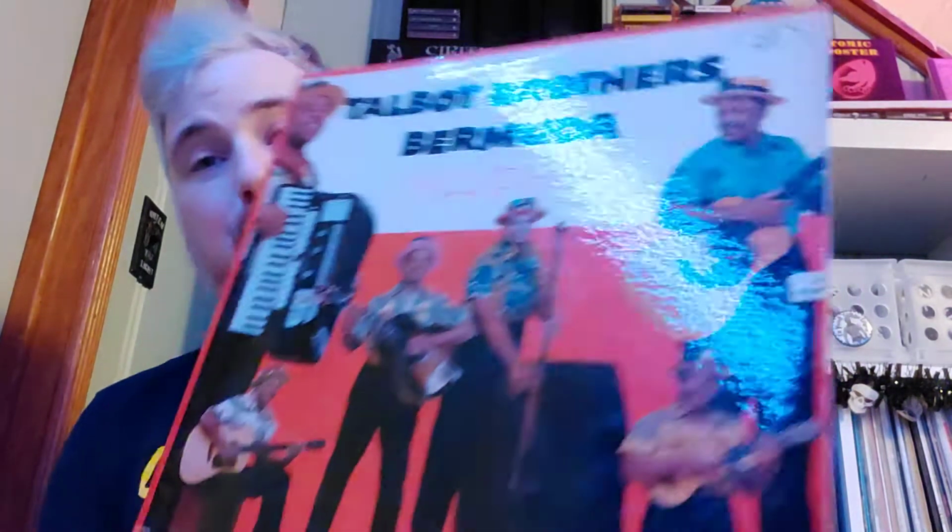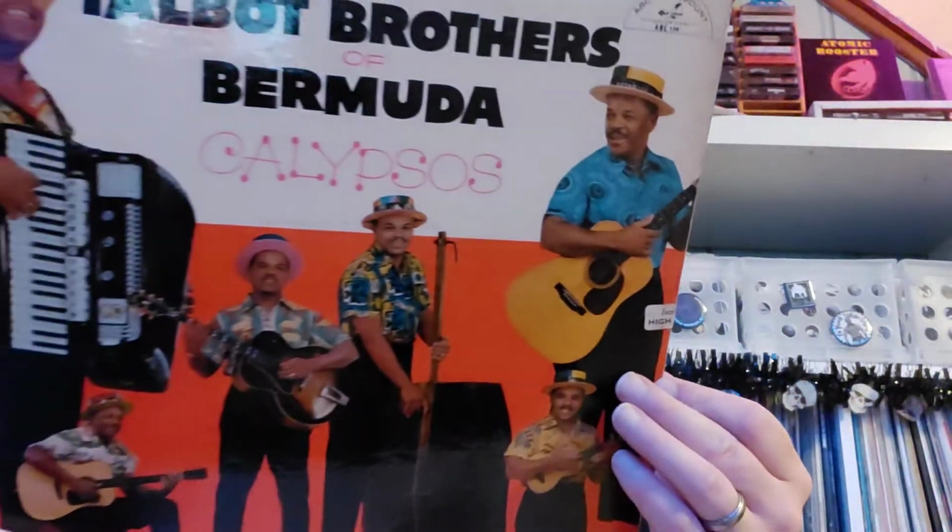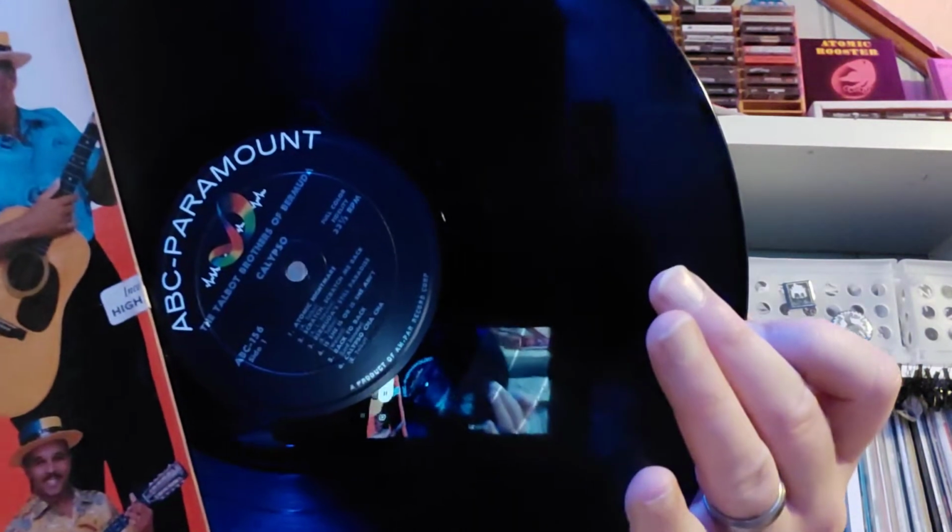Oh yeah, one more. I got one more rock one, but I got the Talbot Brothers of Bermuda Calypsos, just because I was like, this could be good background music. It was free, looked interesting, so I said, okay, check this out. Looks kind of old. ABC Paramount label. Why not? Put some weird stuff in my collection.